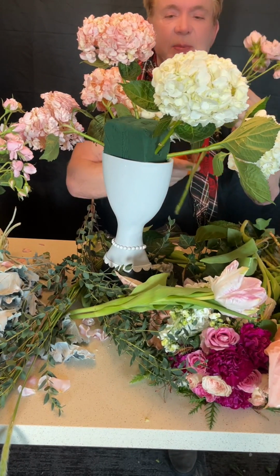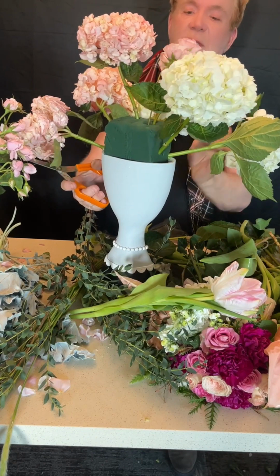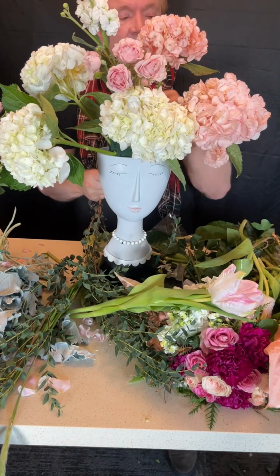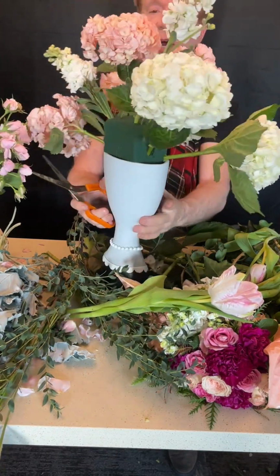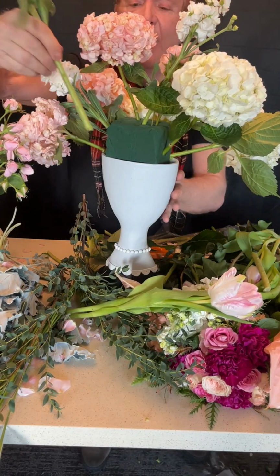Now I'm going to add some spray roses, they remind me of Coco Chanel. Lovely spray roses flying over. And I'll put in some stock. Stock is one of my favorite flowers. It's like Wall Street, stockbroker on Wall Street. People say, what'd you call it? It's called stock, like stock on Wall Street, the stock market.